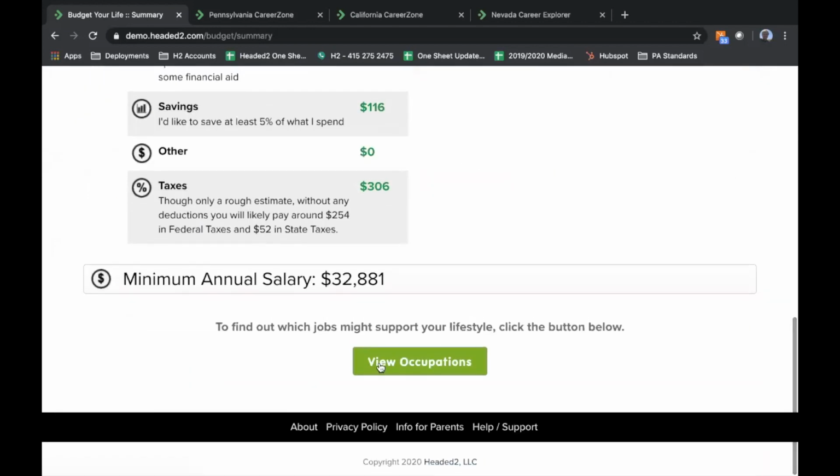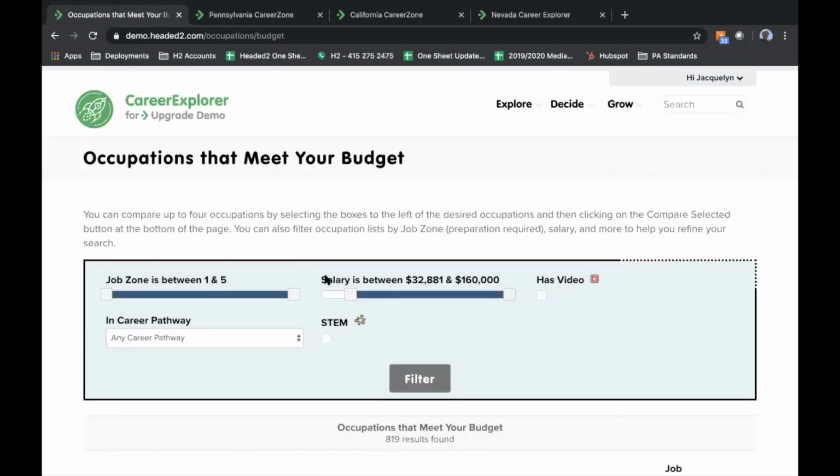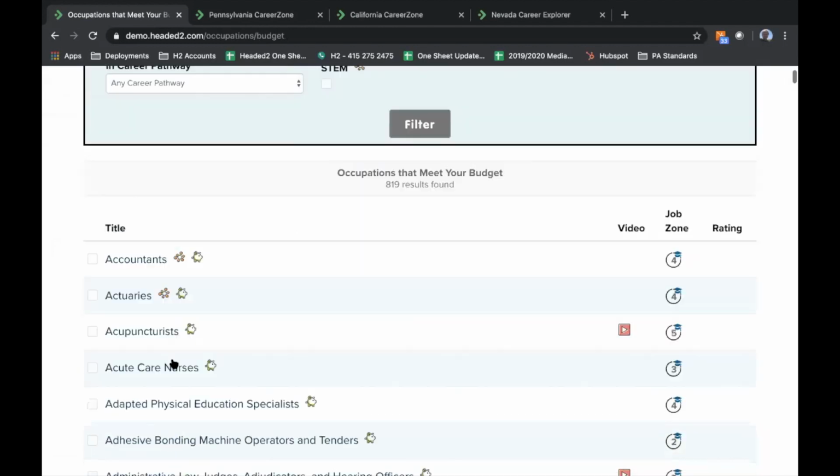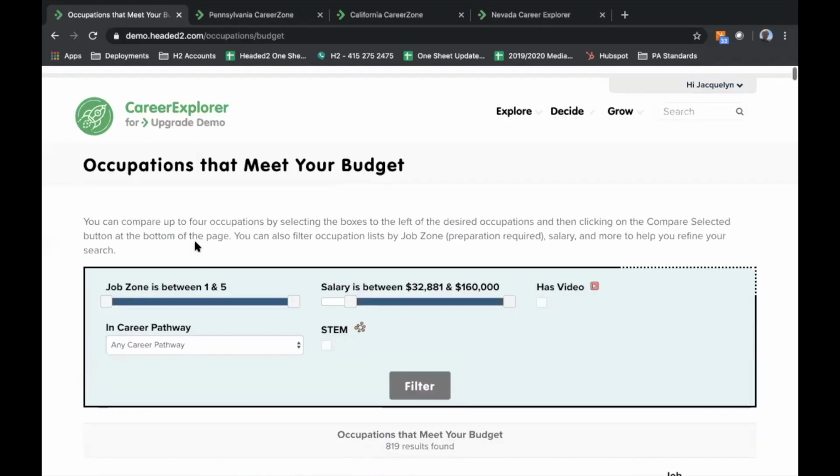All right, so now that we've done that, we can view the occupations that meet my minimum salary requirements. And this is gonna be a very comprehensive list. The only thing that's really changed is that the salary filter is now set to a minimum of about $33,000. And so you see now a piggy bank next to every occupation that meets that minimum salary requirement.